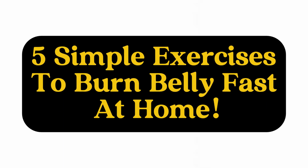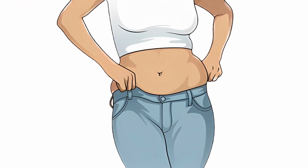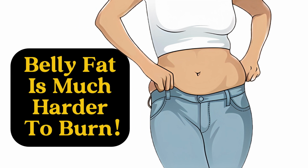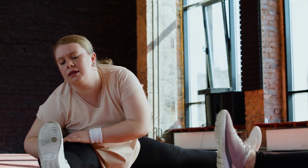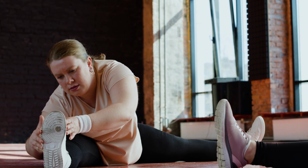5 simple exercises to burn belly fat fast at home. You won't lose body fat just by doing the most effective and proven exercises. Belly fat is much harder to burn. In fact, studies show nearly 80% of people struggle and fail to reduce it.